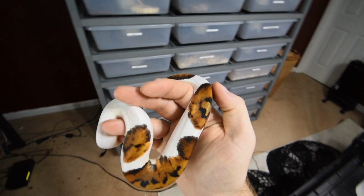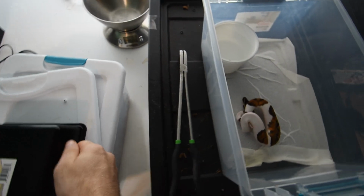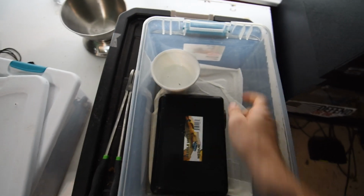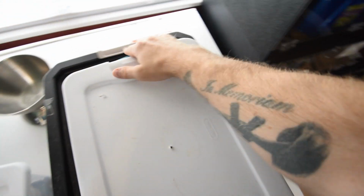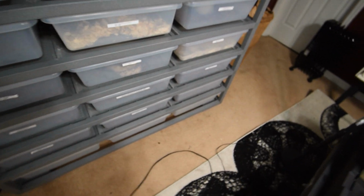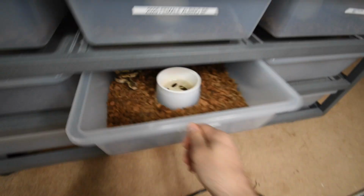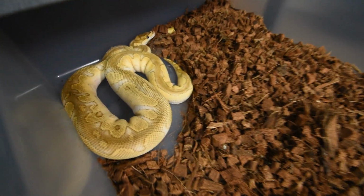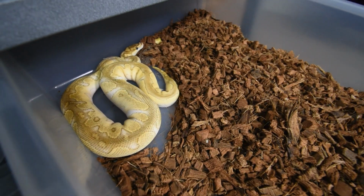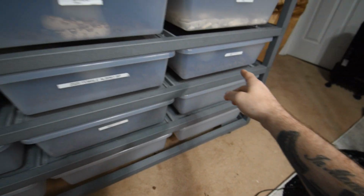So who knows? We'll see on the pairings, because I don't have that many. I only have 2 pied females that could breed next year, the normal pied and the black pastel pied. And on the clowns, all I have for females is the pastel and the butter, or a lesser, which she looks really good, and I think she's gonna look really good later. And I really want to get a really nice solid male for these 2 clowns.